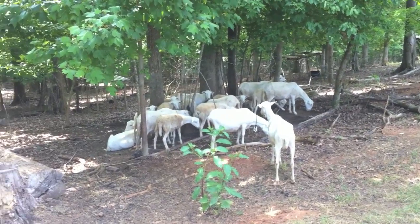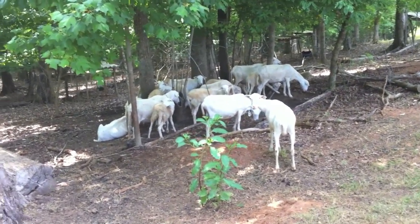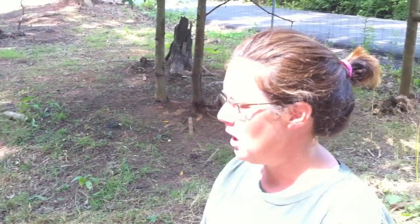And then this here actually is our breed stock that we have. We have separated our breed stock from the ones that we are actually going to be processing. So these guys we keep here, and then the meat lamb we have up front. Excellent. So just try to keep them separated. It's a little bit easier for us to keep up with.